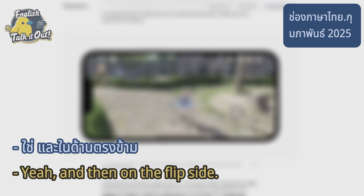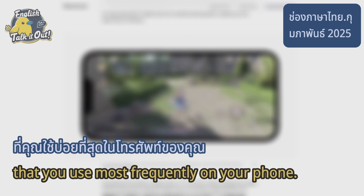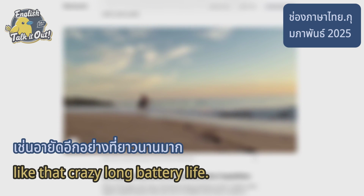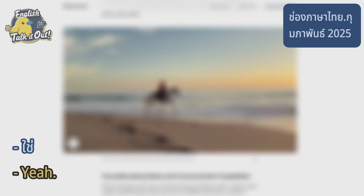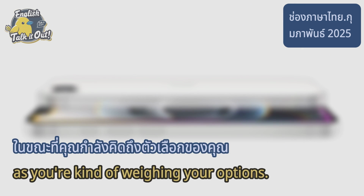And then on the flip side, think about the apps and features that you use most frequently on your phone. Would the 16's processor and all the other features, like that crazy long battery life, significantly enhance those experiences? These are the kinds of questions that you should be asking yourself as you're weighing your options.